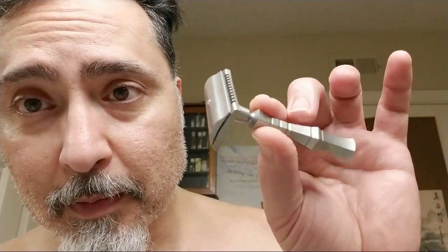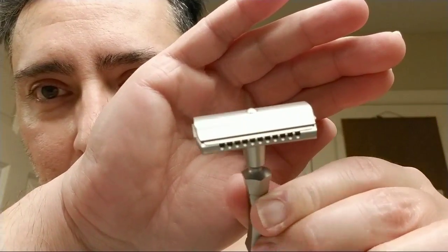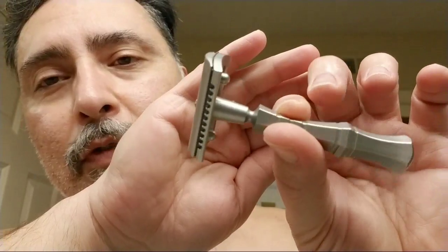The razor today is going to be the Asylum Evolution. It's modeled after the Darwin razor from years ago. So again, this is the Asylum RX Evolution. Just a beautiful razor.